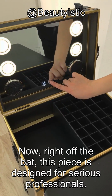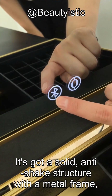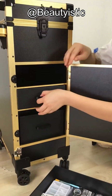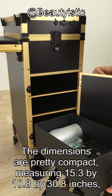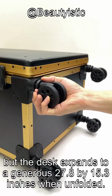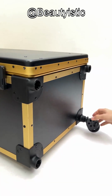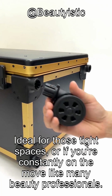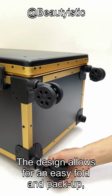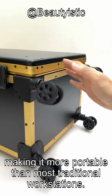Now, right off the bat, this piece is designed for serious professionals. It's got a solid anti-shake structure with a metal frame, ensuring it's sturdy even when you're juggling multiple tasks. The dimensions are pretty compact, measuring 15.3 by 10.8 by 30.8 inches, but the desk expands to a generous 27.8 by 15.3 inches when unfolded. Ideal for those tight spaces, or if you're constantly on the move like many beauty professionals. The design allows for an easy fold and pack up, making it more portable than most traditional workstations.